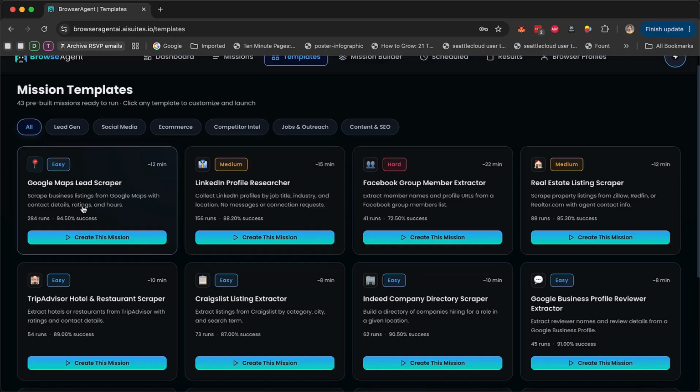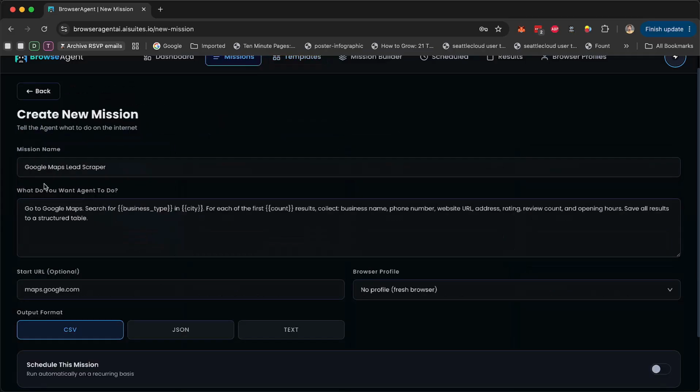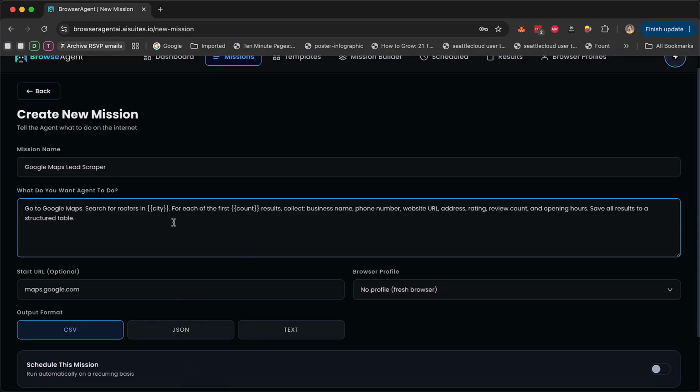Another feature I like is that BrowserAgent runs entirely in the cloud. That means once your mission starts, your own computer isn't tied up doing the work. You can continue working on client projects, attend meetings, or even close your laptop while BrowserAgent continues processing the task. When it's finished, your results are ready for you to review.